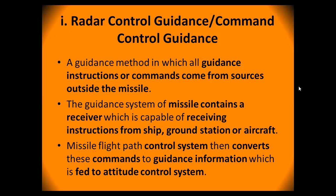And these different guidance signals are fed to the attitude control system. As already explained, the three different attitudes are roll, pitch, and yaw. So this is very similar to controlling your missile with a remote control.